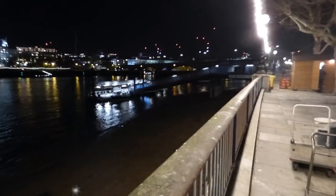Interesting. But it actually smells like fire in here. Not good fire, like something's on fire. Well, that train is very, very loud. Okay, I've chosen the worst place to have a view of the river, but... Okay, I'll go a bit further down.